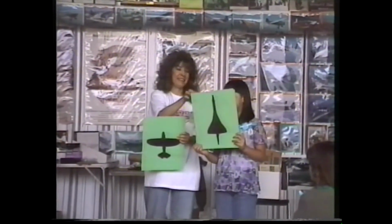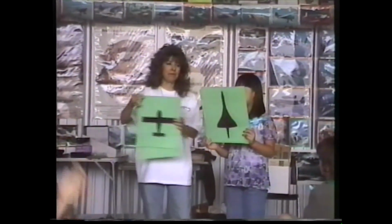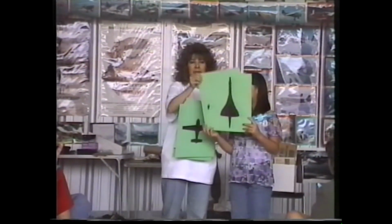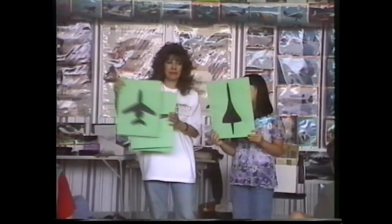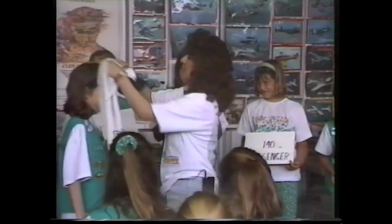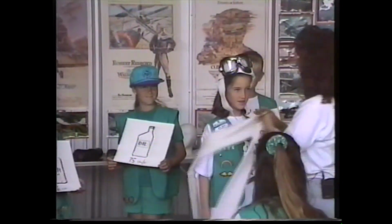Elliptical. Straight. Stepper. Sweep back. And this little girl is going to be the pilot. Okay, so this little girl is going to be my pilot today.